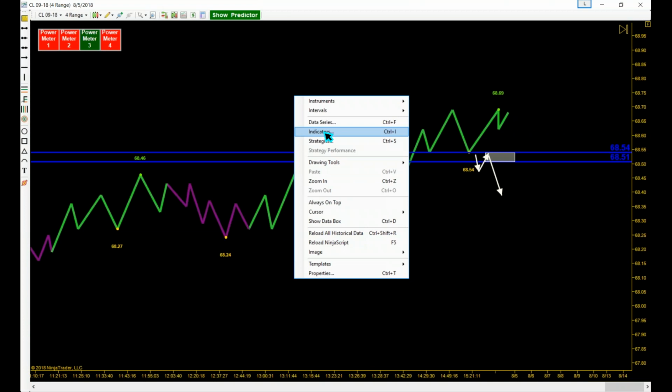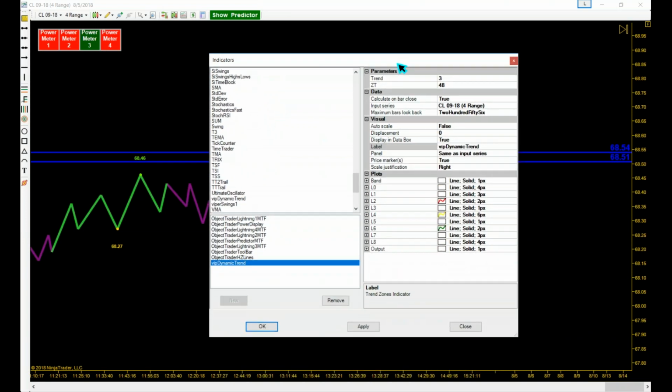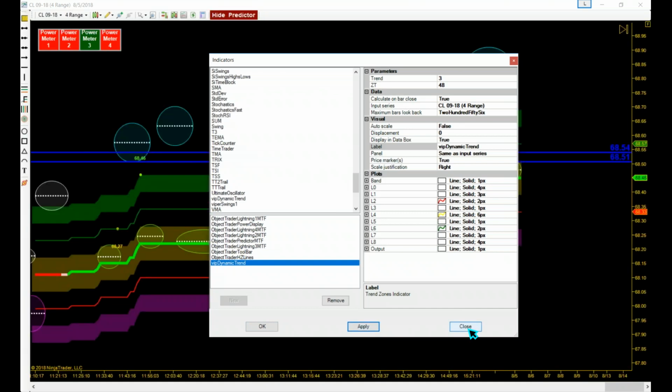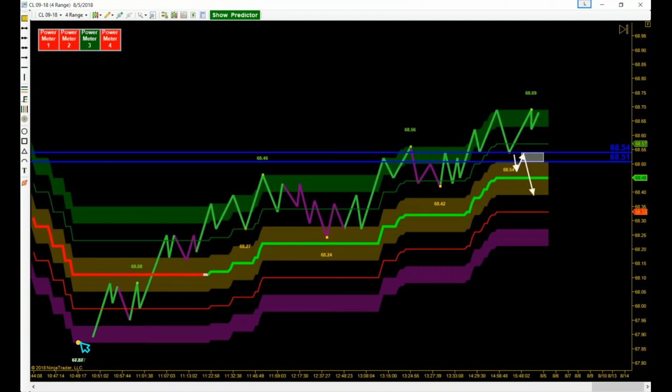So I'm going to add an indicator to this, and we'll just go ahead and add the VIP dynamic trend. Let's add it to our chart. Hopefully I don't lose my lightning. I think I will. Let's get rid of the predictors, and let's draw these again. Look at that mid-band, by the way. All right, let's draw it again. Okay, that's our pricing right there.